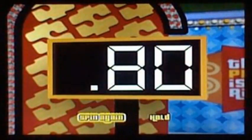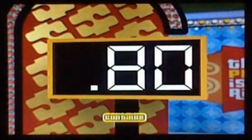Okay, Peach, you're going to stay. Hold. Stay next to the wheel, Peach. Now it's Rosalina's turn to spin the wheel. Let's go! You've got to be at 80. Rosalina got $40,000. One more spin. You've got to be between 40 and 60.